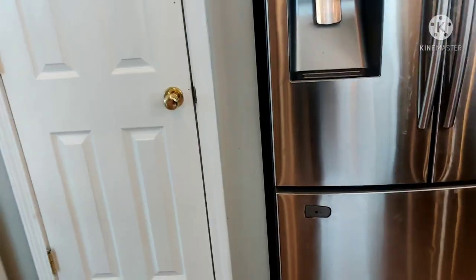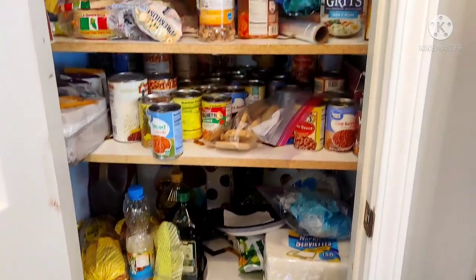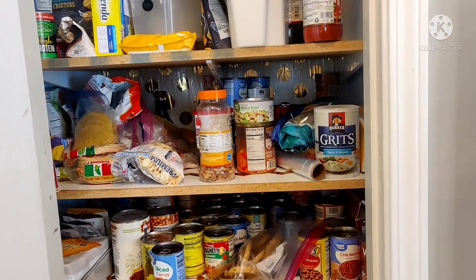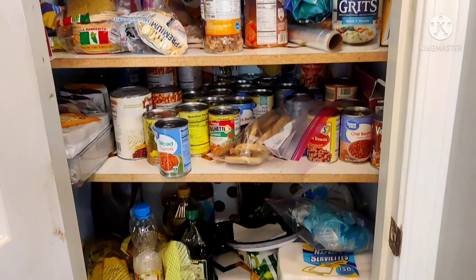Let me show y'all this pantry. In fact, let me show you every woman's worst nightmare in a kitchen. I'm going to show you all the areas that give me horrible anxiety that need to be organized. Let me show you that first. Now, you know how your mama always says, make sure you got clean drawers. This is the main pantry. I did a little bit of organization a couple months ago, and two days later, it was back like this.